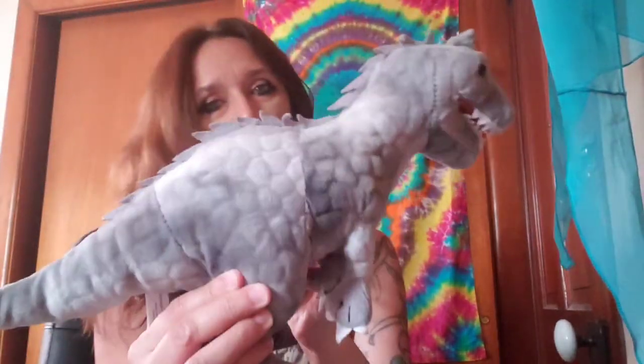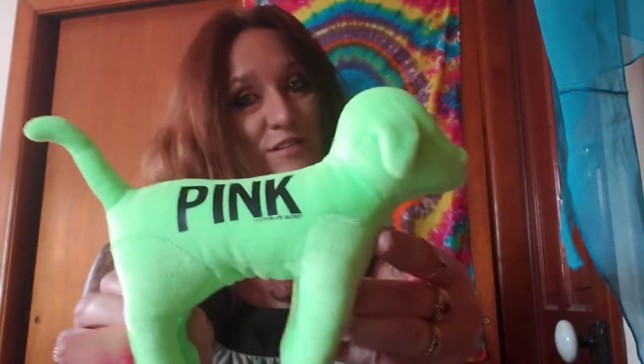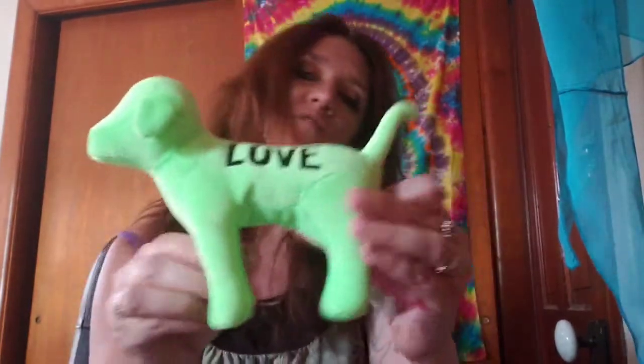Jurassic Park. I had one of these before, a green one, and I sold it for, I think it was $12.99. So, of course, Victoria's Secret. I'll probably do like $10, $12 on this.